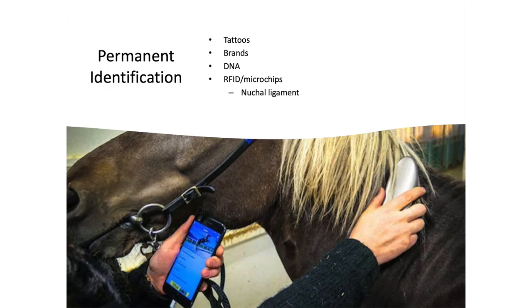So there are permanent ways to identify horses, but they're probably not as common as you think. Tattooing is really only done for horses that have raced on a track. So if you flip up the upper lip of a horse, and we'll show you pictures, if he's got a tattoo, it means he was on the track. Other horses, even thoroughbreds, if they never went through that process, may not have lip tattoos.